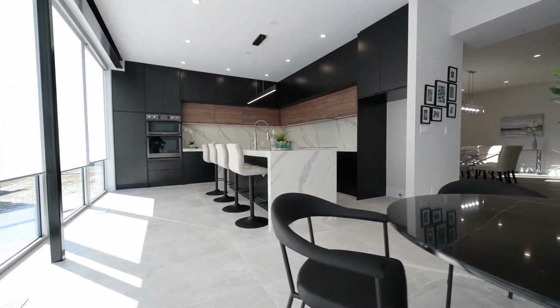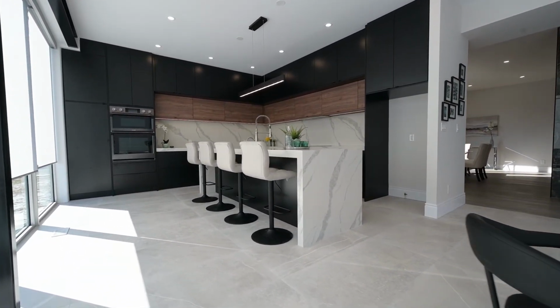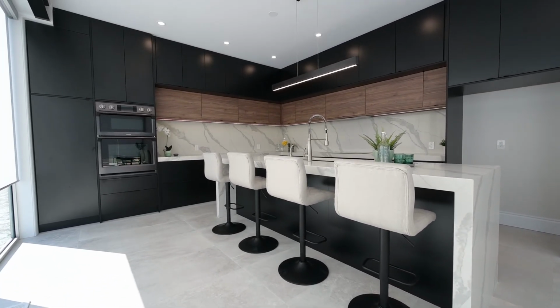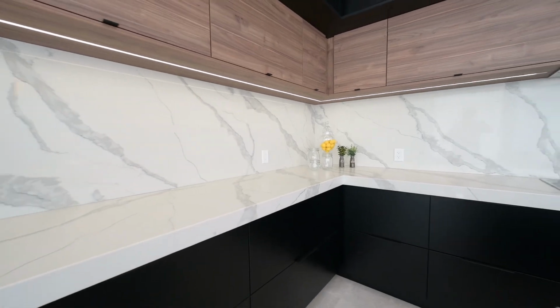The kitchen is encased by floor-to-ceiling windows and includes a beautiful quartz waterfall island, adequate sleek cabinet space, and automatic window coverings.